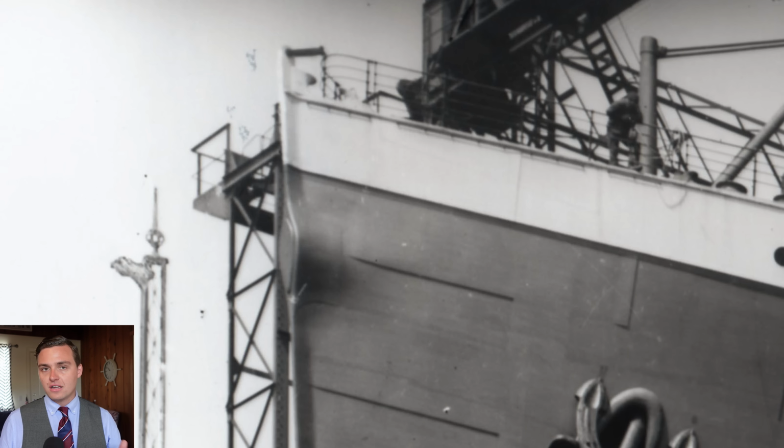And this is a hallmark of Harland and Wolff's constructions for White Star Line ships. The Harland and Wolff company made ships for a lot of different lines. And so what they would do is put some touches on certain ships from certain lines to make sure they were obviously part of the same company.